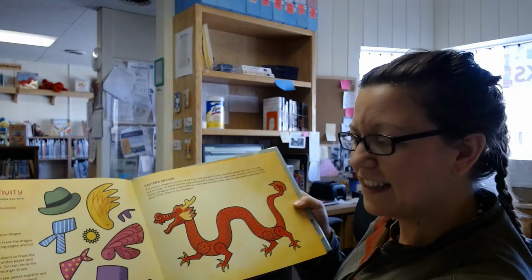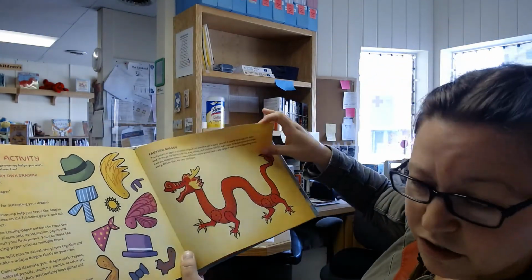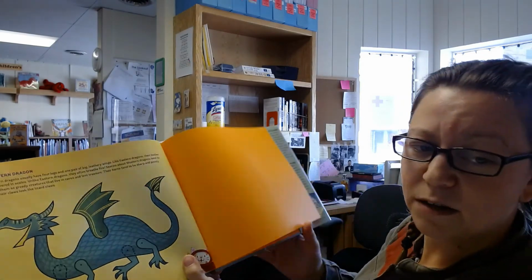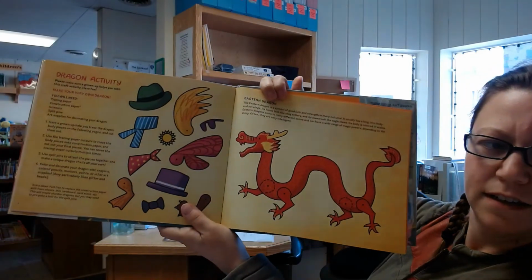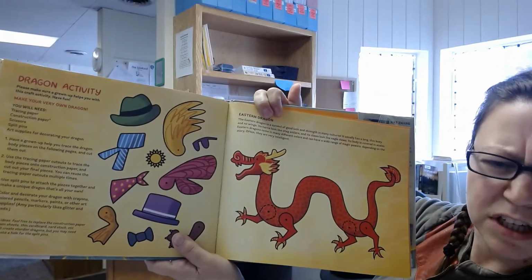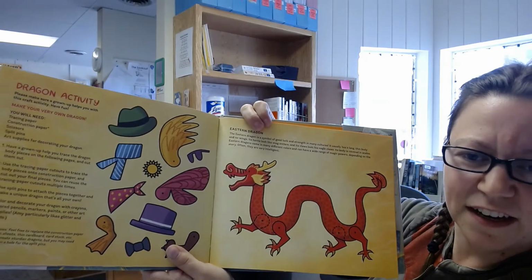And that's the end. There is a page of information in here about an Eastern dragon and a Western dragon. And there's also a little sheet for a dragon activity, which I'll leave some of those pictures up at the end here if you want to pause them and try the activity at home.